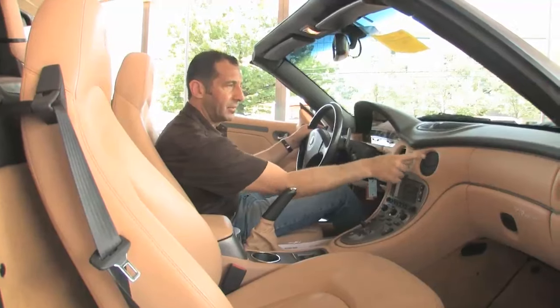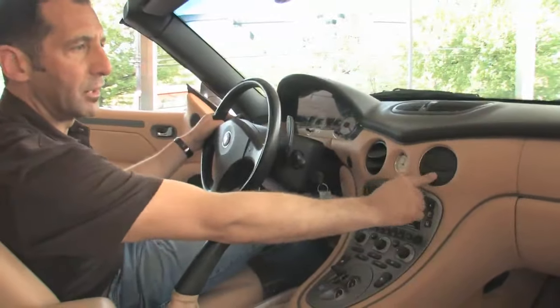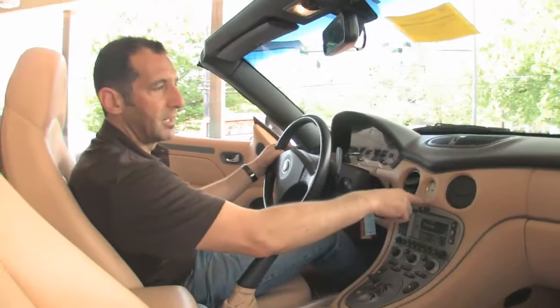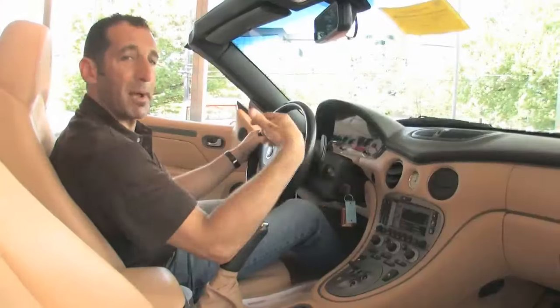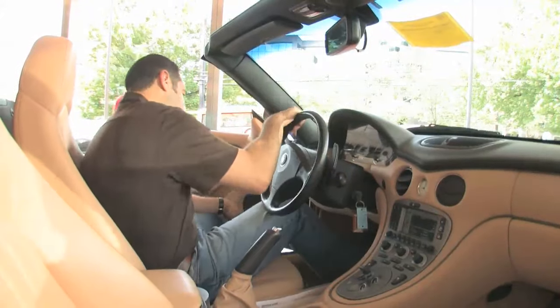Even the vents are just nice pieces. You just rotate them around to wherever you want them, or you can close them up and they look really nice. Classic clock still in place. Let me pop the trunk for you, because you know what? With a car, you got to be able to go someplace, right? So let's take a peek at there and see what we got.